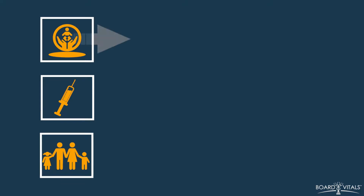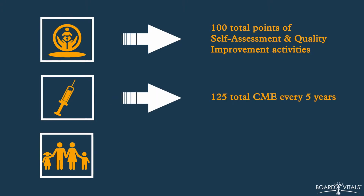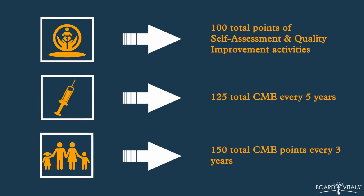For example, pediatrics requires 100 total points of self-assessment and quality improvement activities. For anesthesiology, 125 points are required every 5 years. Meanwhile, for family medicine, 150 credits are required every 3 years.